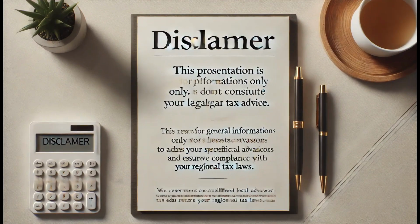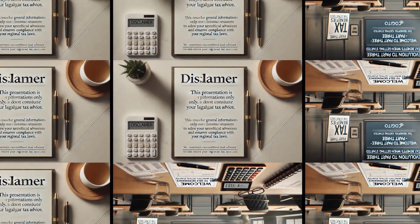But before we dive in, a quick note. This information is provided as general guidance only and should not be considered tax advice. Everyone's situation is unique, so we strongly recommend consulting with a local tax advisor or accountant to ensure you're making the best decisions for your personal and business needs.